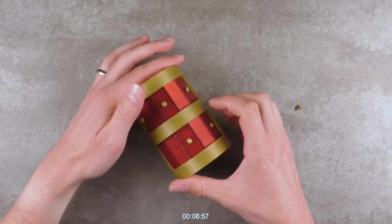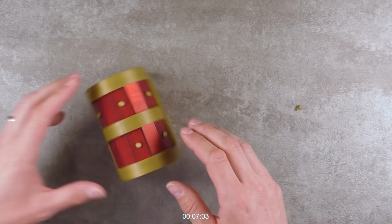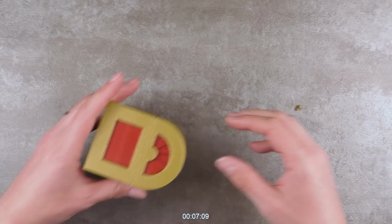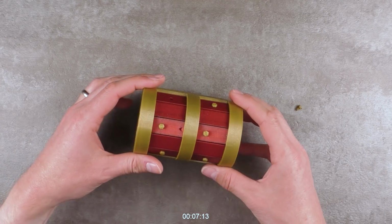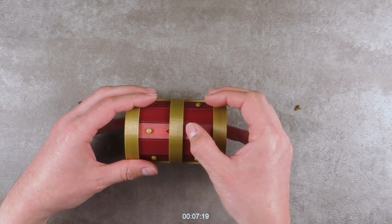Let's spin it, huh? The move of the desperate. Spinning a puzzle. No. Just to be sure. Oh! It started moving. I was able to move it.